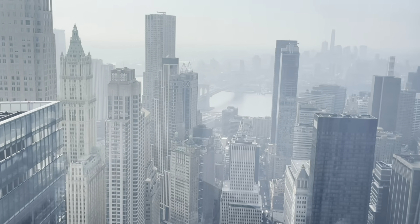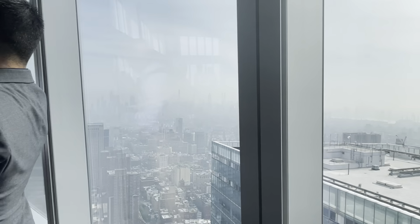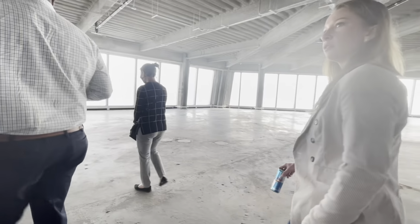Wow. Wow. This is so cool. Oh my gosh. You can see the Brooklyn Bridge. Yeah. Oh, it's like legit not constructed. Whoa. There is literally no floor, nothing to this floor.